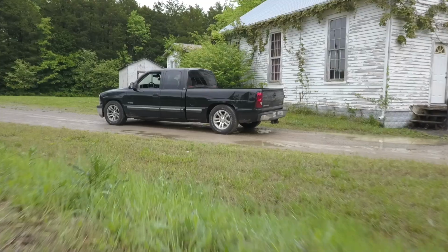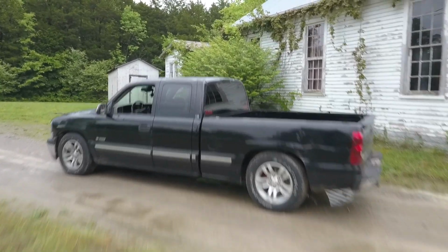Now, UglyTruck is a 2000 Silverado 1500 extended cab two-wheel drive, and it started out life much like any other truck with a 5.3 and a 4L60, and that's how I picked it up about 6 or 7 months ago. But since then, I've swapped transmissions, swapped to an 8.1 big block, and done a few other things to kind of freshen up the rest of the chassis.